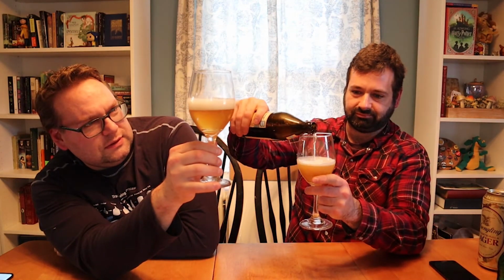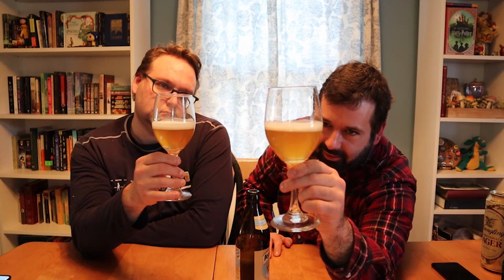Got a head on it. That's because you're pouring it like a maniac. Golden haze. It looks like urine. It kind of has a floral, a floralness. It almost has a dankiness to it. This beer's dank. 4 out of 8 danks.